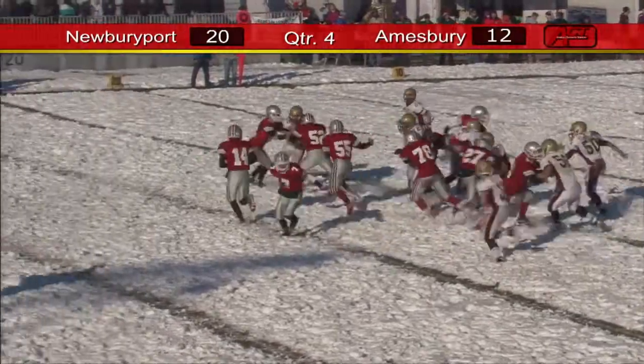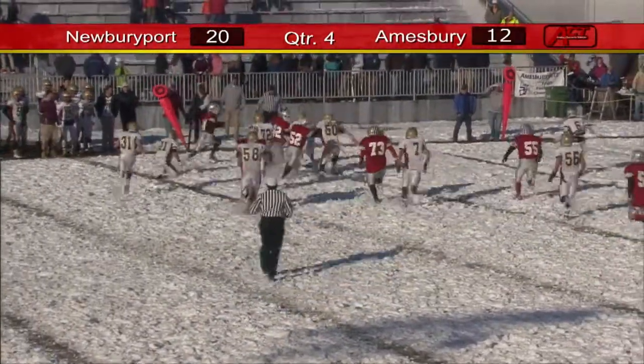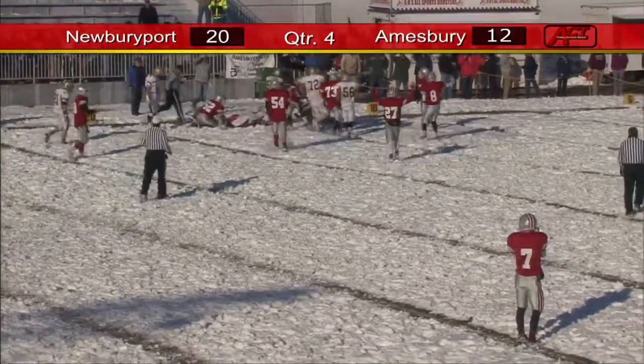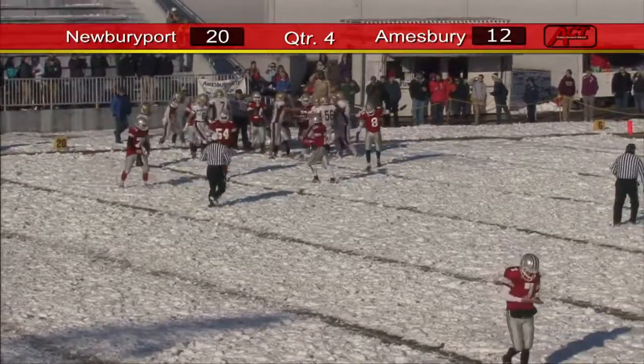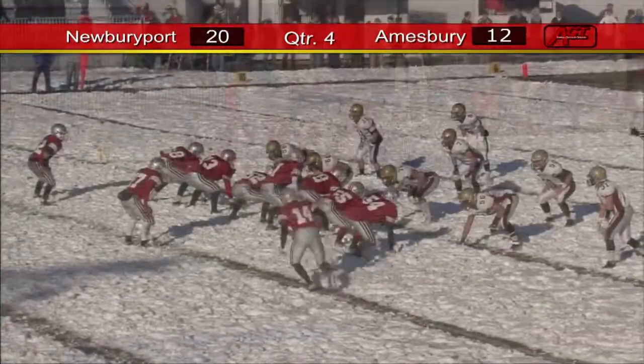Foley in motion, hand off to Foley. Foley looking to get around the outside, looking for a block. There's a stiff arm by Foley, makes the corner. Foley back towards the middle, still on his feet, driving. Inside the 15-yard line. Ryan Foley, number 14.